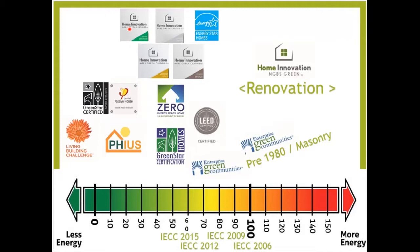So again, you still have to pick up all of your green points in the other five pillars or four pillars to also achieve certification in these. And of course, Living Building Challenge is net positive.